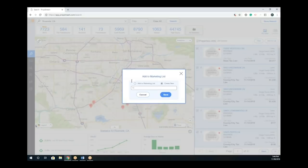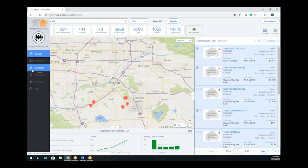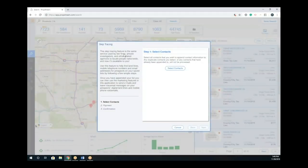All right. Now, the last thing I do want to show you is that now that we've updated our skip trace service, or our append contacts, and named it skip tracing, we've also embedded that icon into the main screen, or the main toolbar. So after you save your results, in the past, you would have had to go into contacts to skip trace. Now, to make things a little bit faster for you, once you save your list and name it, you'll be able to just select skip trace and choose that list right away.